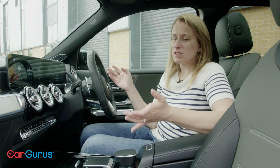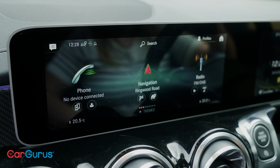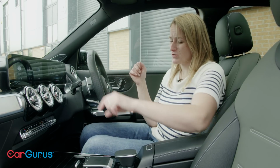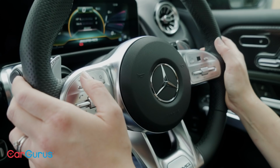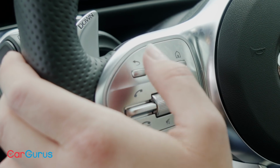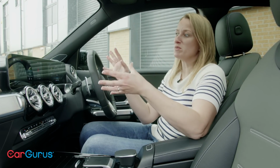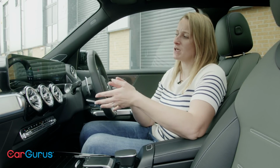It's an interesting one, this, because the touchscreen itself responds pretty quickly, graphics are lovely, really nice clear screen, but there are so many ways of controlling this system, not just the touchscreen itself, but this laptop style touchpad down here, and also these touchpad sensitive things up here. Actually, to be honest, they're pretty good when you get used to them, but it's just so many different methods of controlling it, it can be a bit overwhelming, so it definitely takes time to get used to it.